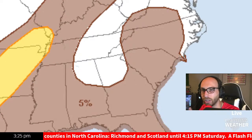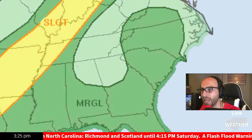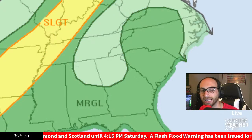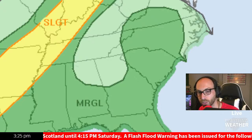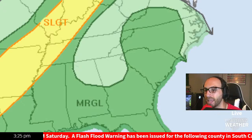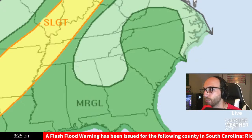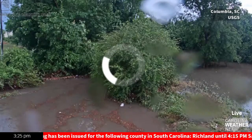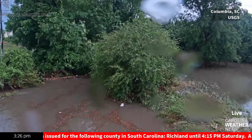The wind and the hail outlooks are almost identical, and what's not represented on these particular graphics is also, of course, the flooding that can come with these training storms, the ones that are impacting the same areas over and over and over again, as we've seen in portions of Columbia. The reason that we came on the air for this special report is because of the flash flooding that is occurring right now in portions of Richland County.